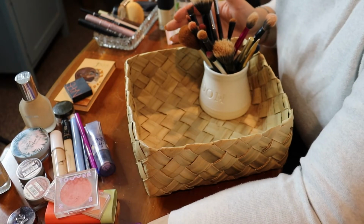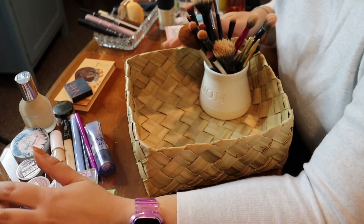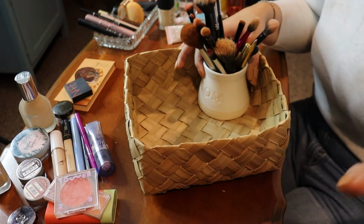So those are the items that I'm gonna be putting back. I'm gonna put them back, choose new things, and then I'll come back and show you what I got. Okay, I'm back.